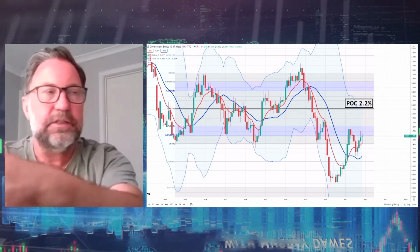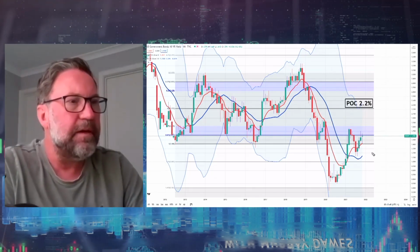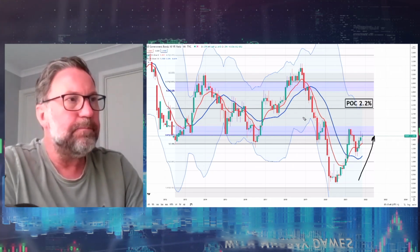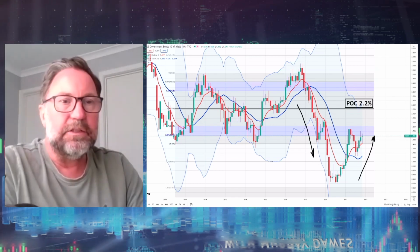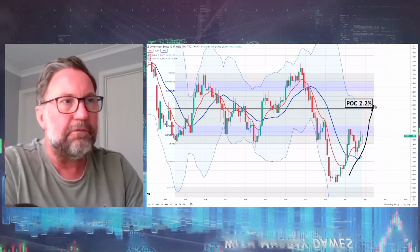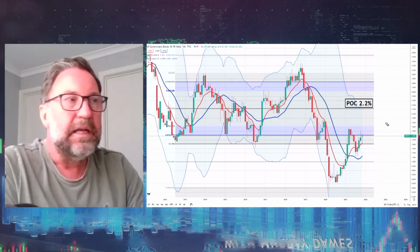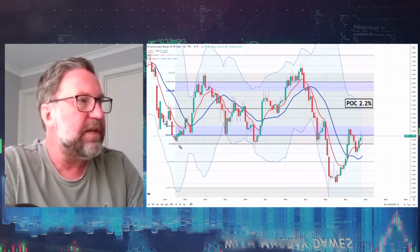So here is the US 10-year bond yield chart. So that means when the yield's going up, the price of the bond is going down. When the yield's going down, the price of the bond is going up. So it's a bit of a confusing one, but basically when you see this yield going up like this, that means the bonds are selling off because the yields are rising. They move inversely to each other. And this chart is looking at nearly 10 years worth of data.